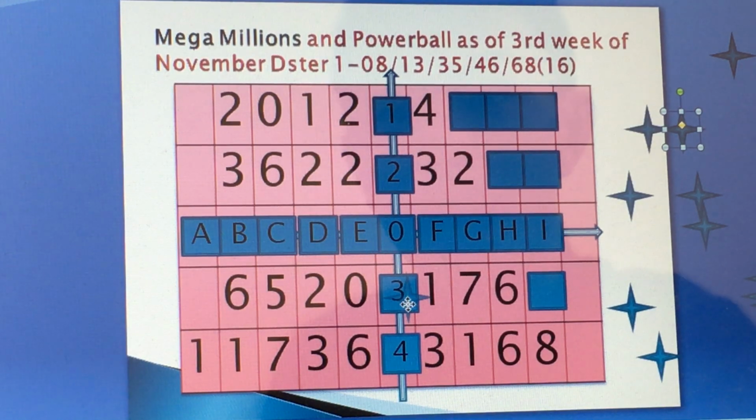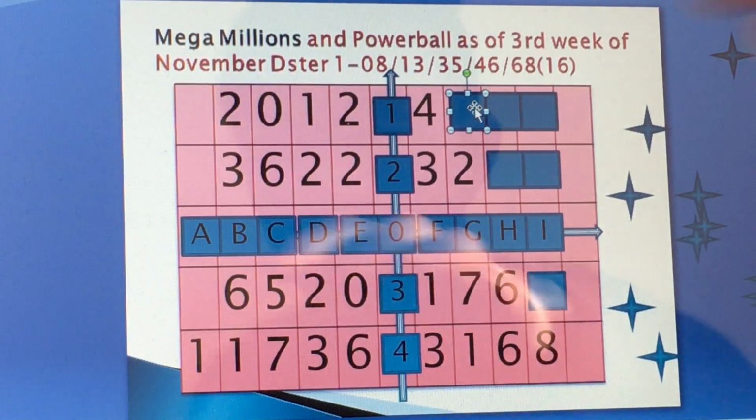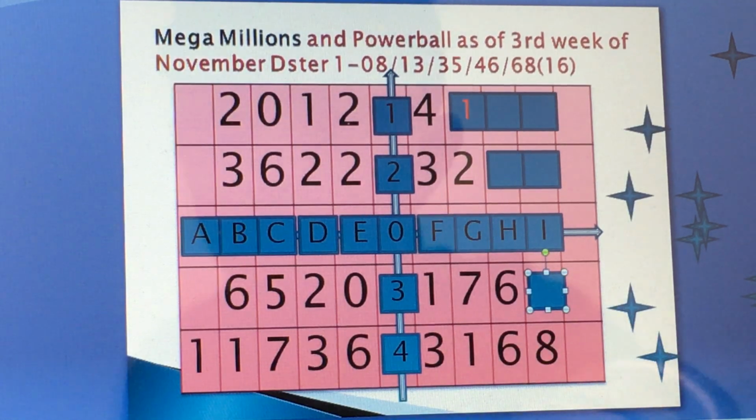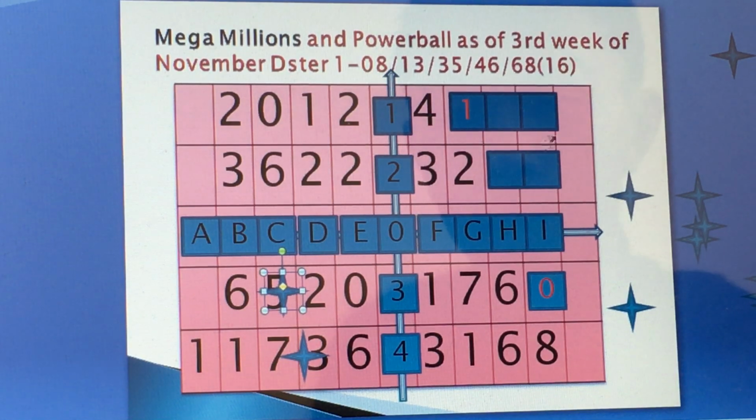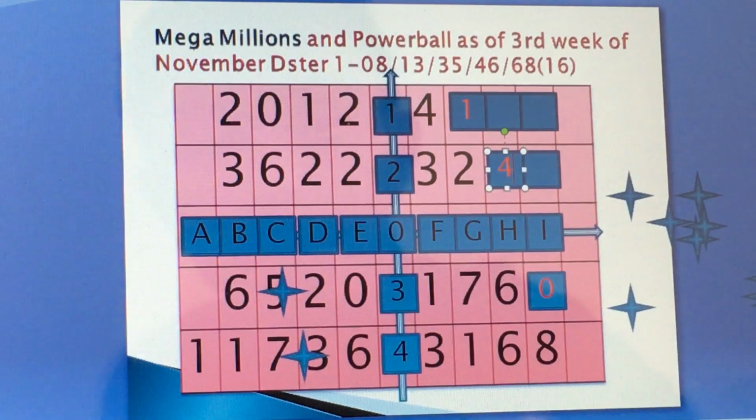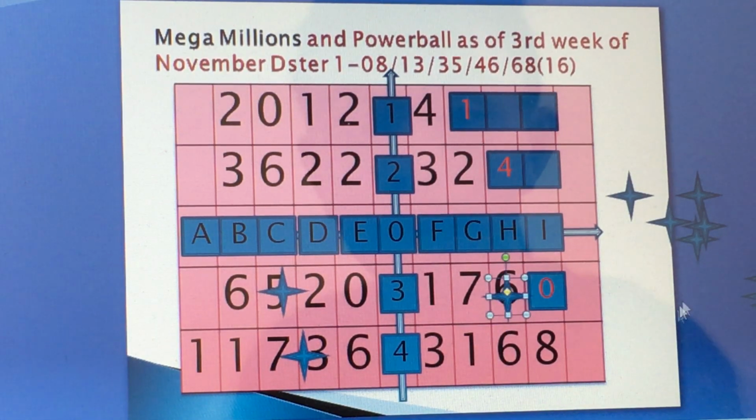08, 13. So again, 13, 08, it could be in the blue box. Using breakdown, it could be in the blue box. 08, 13, 35, 35 on the bottom quadrant, quadrant 2, quadrant 3. 46, not there, and again, 46 could be here, 68, 68 on the bottom, and 16, it could be on the bottom or on top. Like I said, it's in 3 different quadrants.